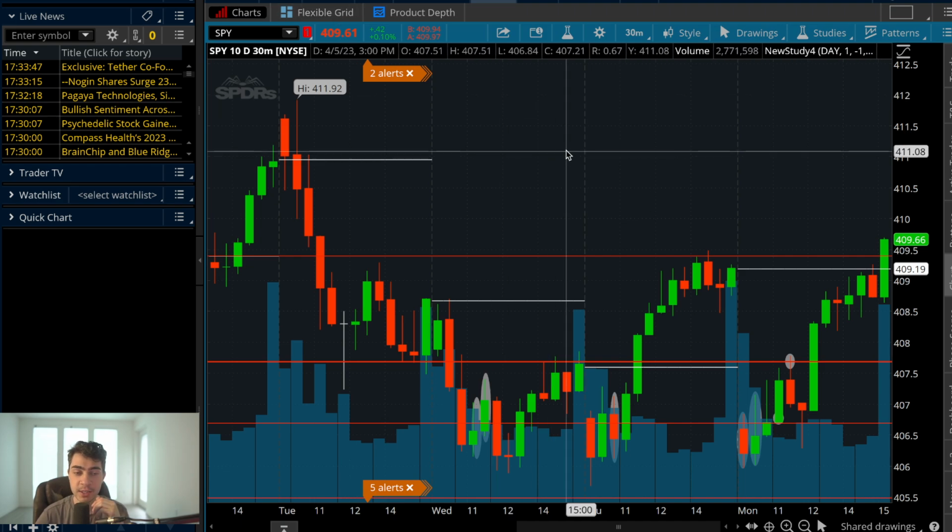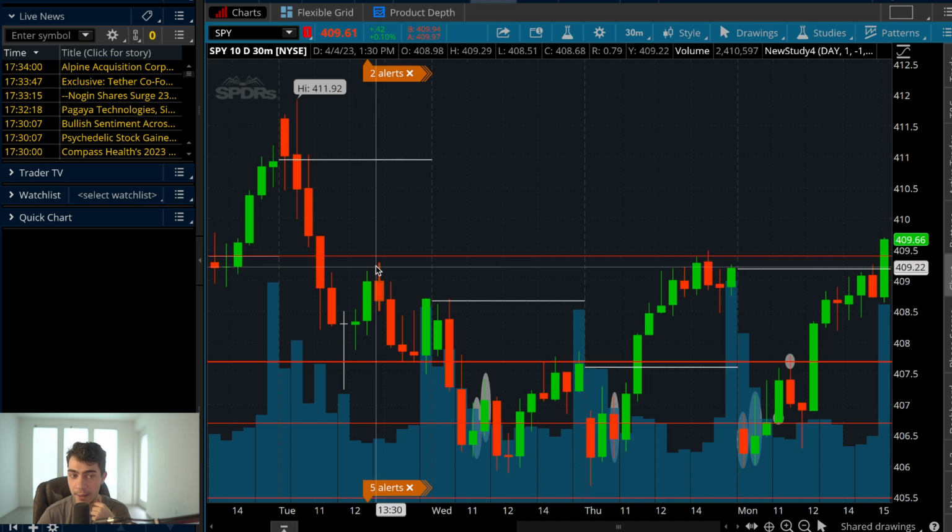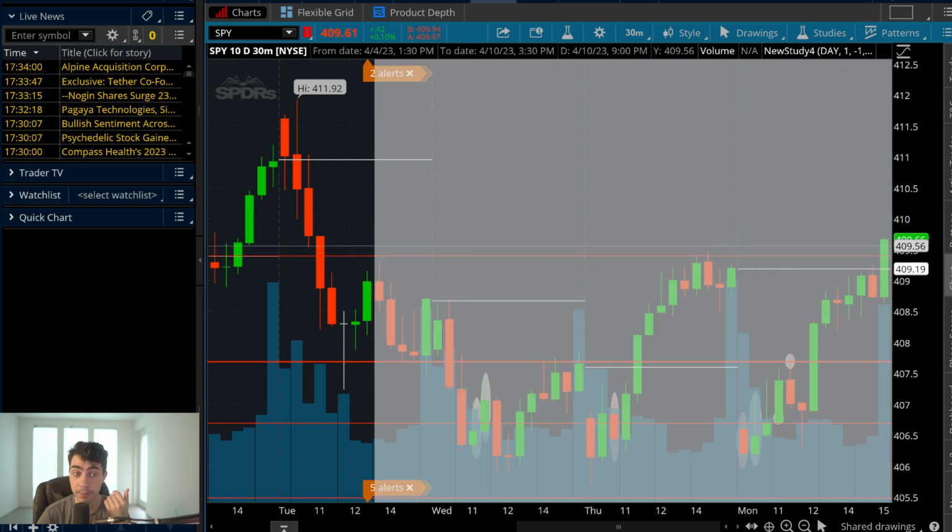409.61. So understand, when a stock's at the top of its channel, it's not the most attractive price to be buying calls. Now, it could be if it turns into a floor. It could literally be the low of day for tomorrow. It's possible. But we know in advance it's not attractive and it's not a desirable thing to be doing. But we're not going to blindly buy puts just because it's at the top of the channel. We need some sort of bearish 30-minute confirmation.